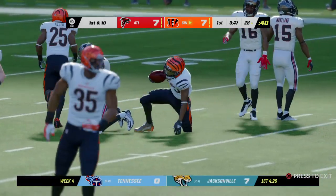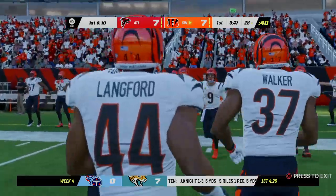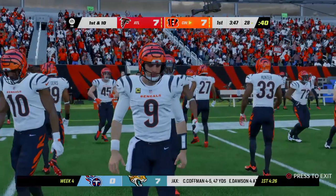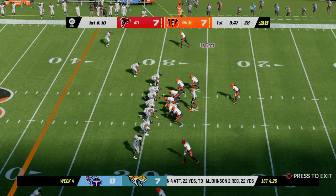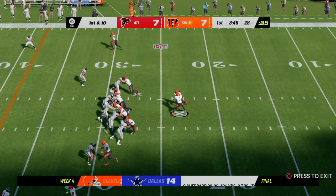Call that a 46-yard punt with a net of 40 on the 6-yard return. And the Bengals take over first and 10. Cincinnati now ready to take the field over on the sideline, hoping to hit that reset button between possessions. Last time out, they had to punt it away. This time, hoping to finish this thing off in the end zone.